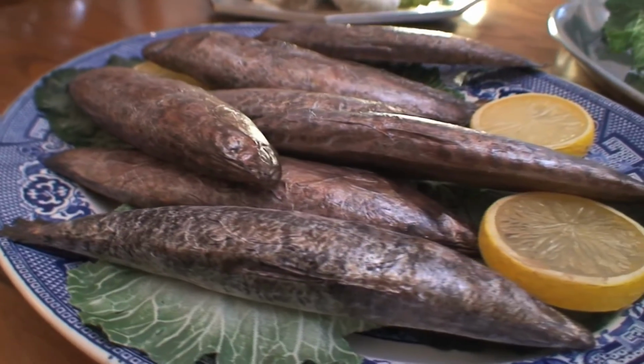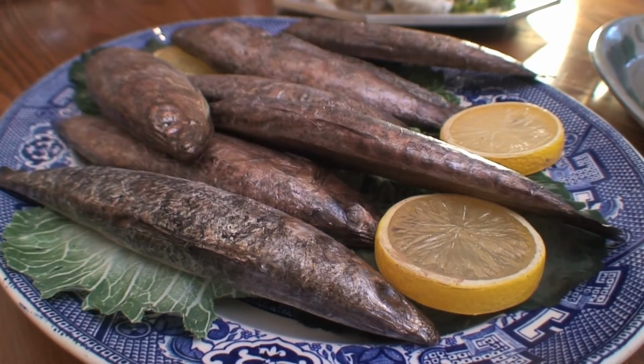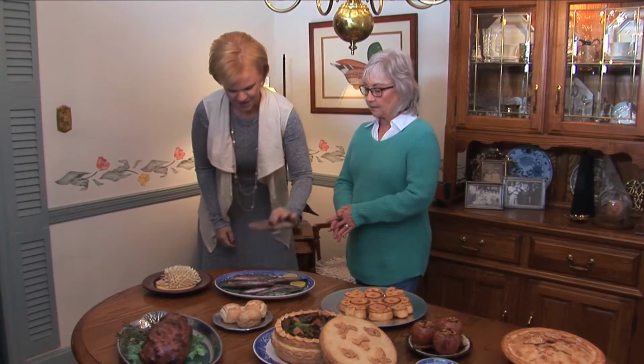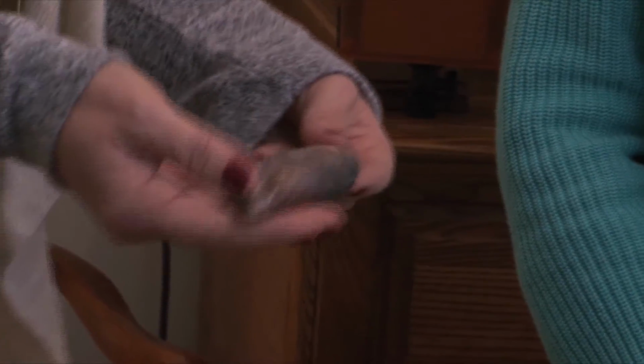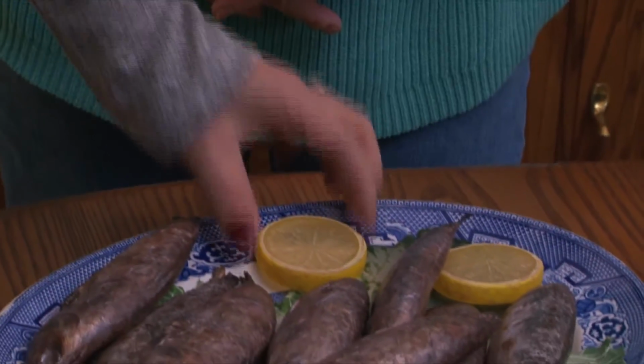All right, this is a little more familiar. This is a platter of roasted sardines that could have just come out of the broiler or the grill. You can pick those up. This is really incredible. The lemons are faux lemons because you wouldn't bring it to the table just on a plain platter, so you have to have it nicely garnished for your guests.